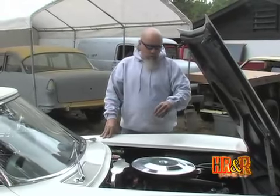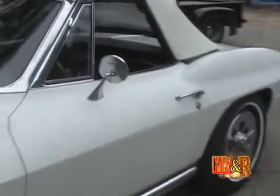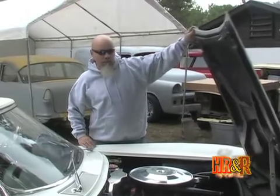This is the 4-speed car. This is the power delete car. This is the car that Chevrolet intended to sell you to take to the drag strip. Yeah, all in all, it's just sweet. I tell you what, I'm going to fire it up, we'll get the gate open, and we'll go for a ride.